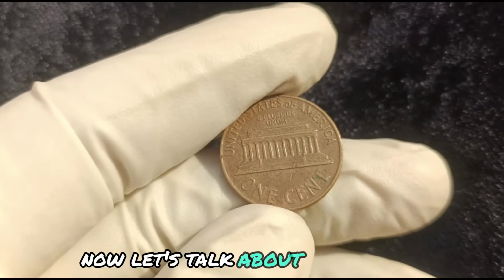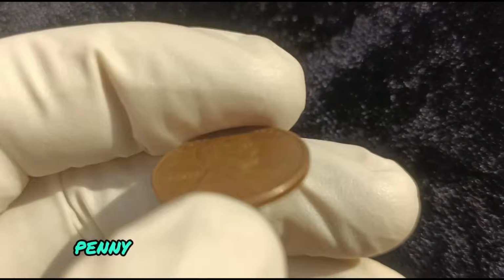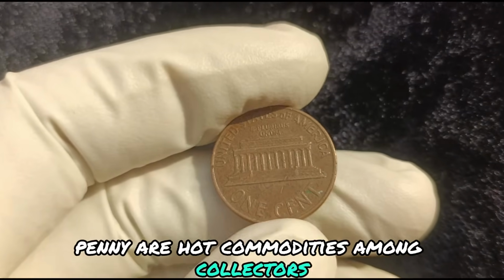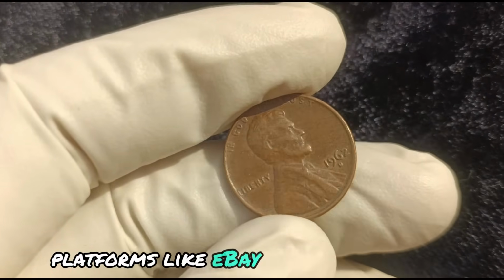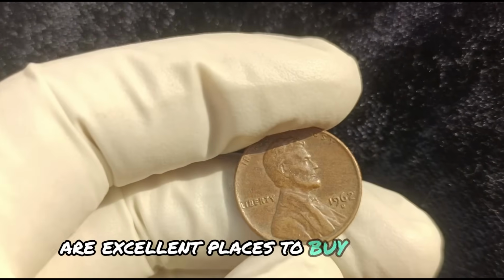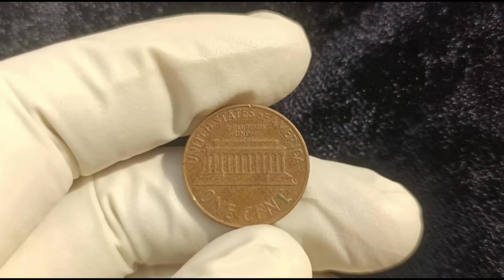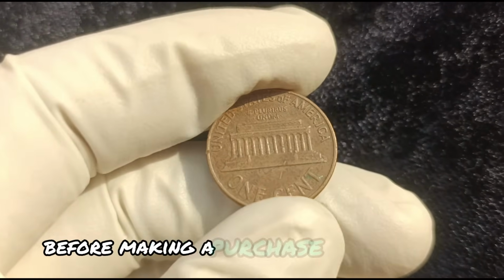Now, let's talk about the market. Rare coins like the 1962 penny are hot commodities among collectors, investors, and even museums. Platforms like eBay, Heritage Auctions, and Stack's Bowers galleries are excellent places to buy and sell these treasures. But beware of counterfeits and always verify the authenticity before making a purchase.